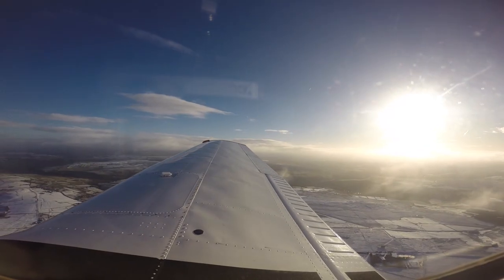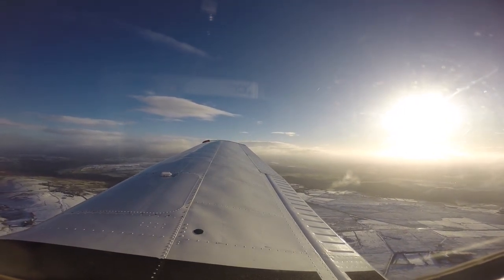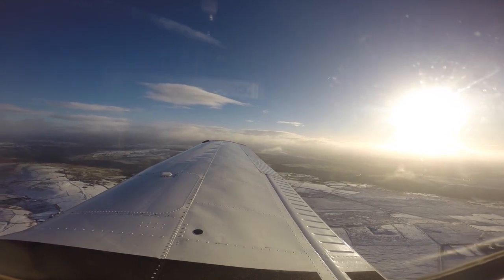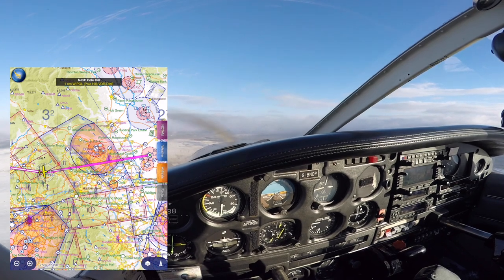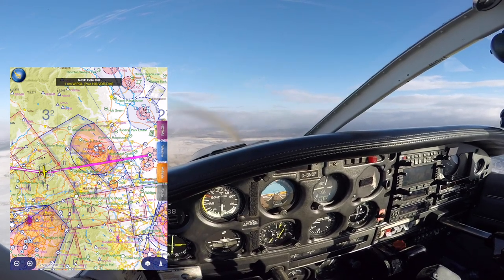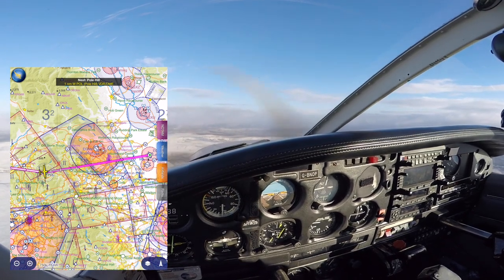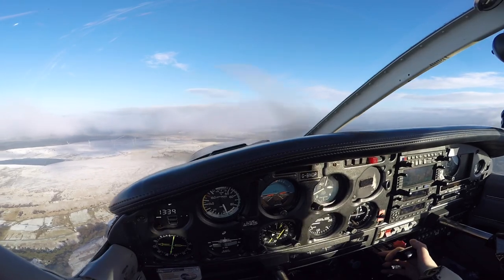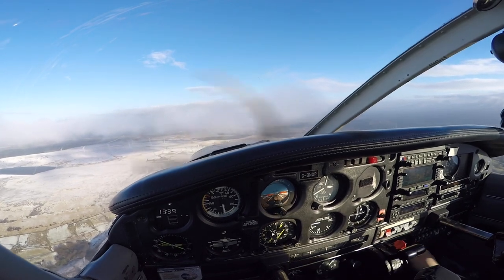Somewhere around here, I can't see it, but... We've gone right over it, so it's always hard to see, but... Right. Nearly over the biggest of the hills now, anyway. Golf Oscar Papa is descending altitude 2,300 feet. Golf Oscar Papa, roger.